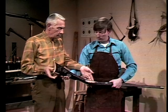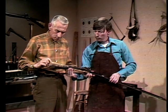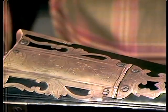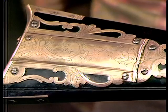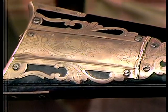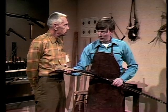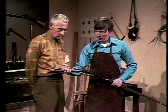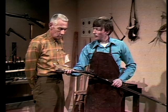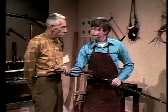I noticed even here, if we could turn this back, this patch box has kind of a floral engraving in it. Now, is that a precise copy of an earlier gun, or is that your own design? Well, this particular box is a copy of an old one. It's a rifle that was made by John Mall, Central Pennsylvania, about 1780. Now, you research the design and then you copy it faithfully. Yes, sir. Do you always do that?